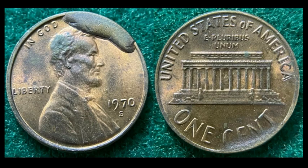Well, we're bound to talk about a pretty major cud die break error. Here's a 1970S. It's the only one on the list, and we kept it toward the end of the show. It's in phenomenal shape, but look at that cud die break on the obverse, and then you do have the corresponding weakness on the reverse as well. You do want to see that on these.